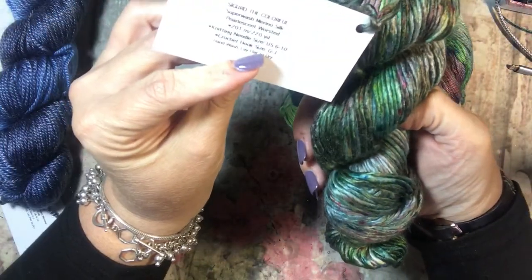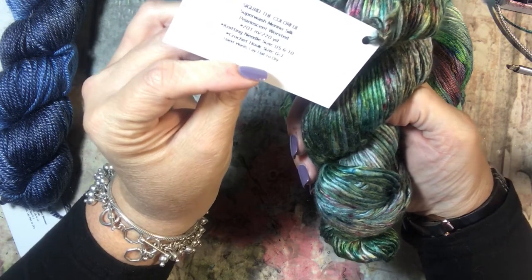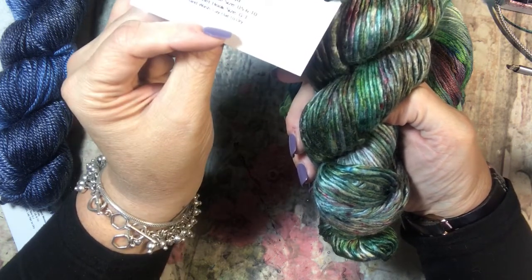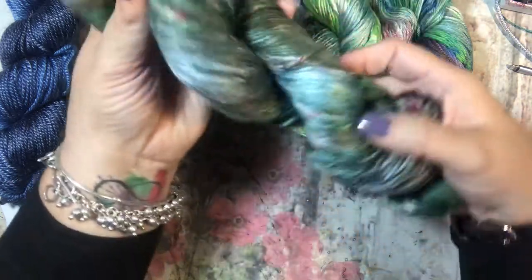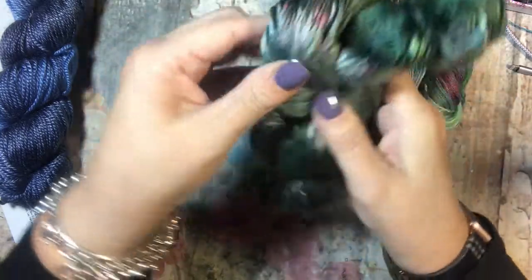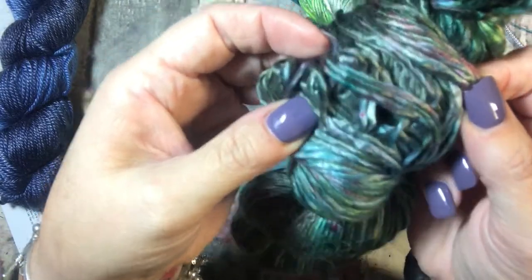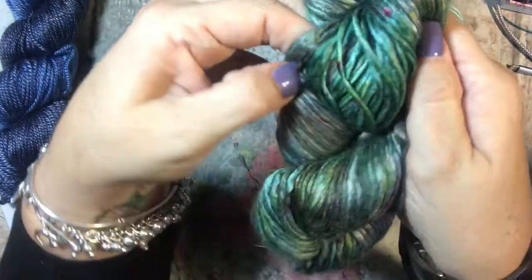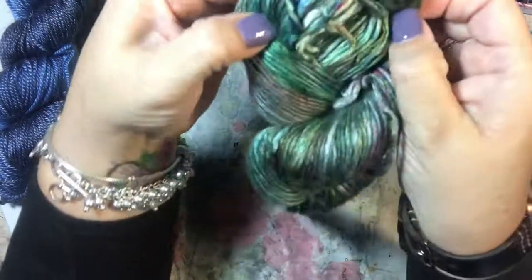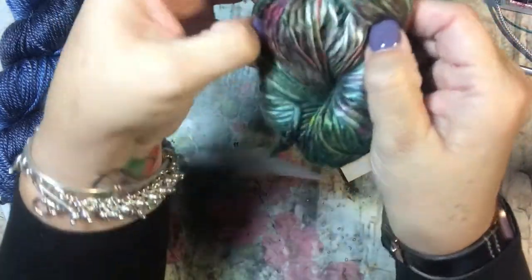This one is very nice too. This one is Sigurd the Colorful, I don't know, and a knitting needle size 6 again, and it has just beautiful colors. There's like a forest green down here. Oh my gosh. And then in it there's all these different colored pinks and speckles, and oh, there's some lighter green. It is just beautiful.